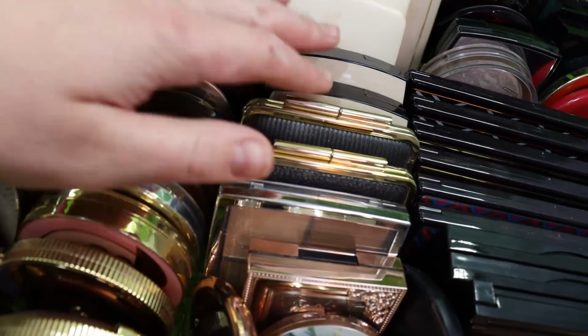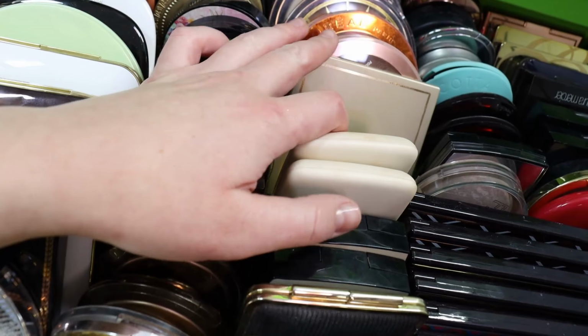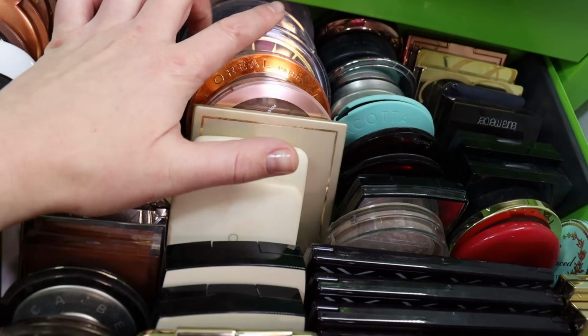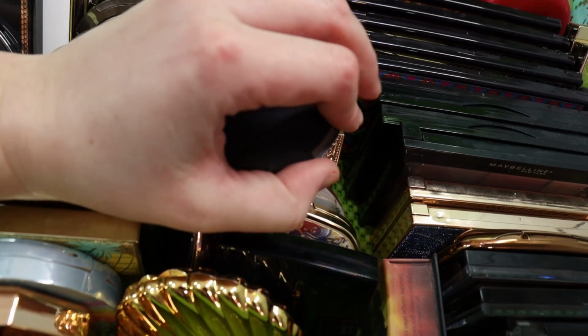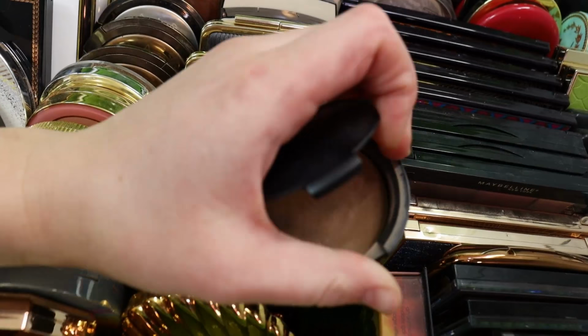Chanel, Cover FX. What's this guy? Stila, L'Oreal, Wet n Wild. This is a random one that I got off of Walgreens. I think it was part of like a Pocahontas collection or something. And then this here is a beautiful bronzer as well. This is one of the newer ones from Bare Minerals. I use the heck out of this as well. I've used this so much. It's in the shade Photan, right? Yeah, Photan. Right here.